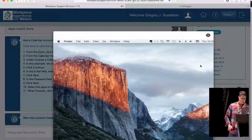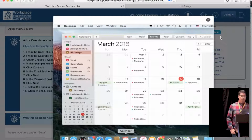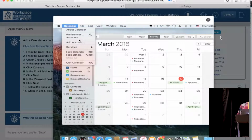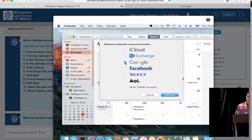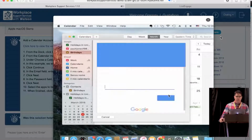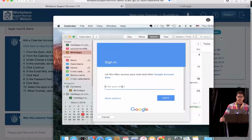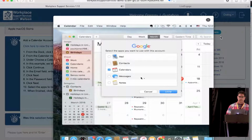Add a calendar account. From the dock, click Calendar. From the Calendar menu, click Add Account. Under Choose a Calendar Account Provider, select the appropriate account. In this example, we will create a Google Calendar. Click Continue. In the email field, enter the appropriate email address. Click Next. In the password field, enter the appropriate password. Click Next. Select the apps to be used with the account. When finished, click Done. This is a process to add a calendar account.